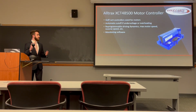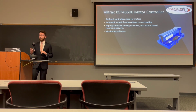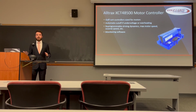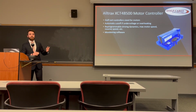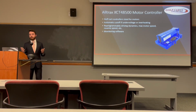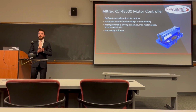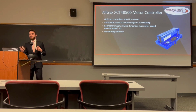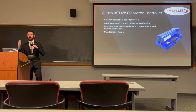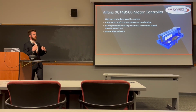The controllers we used are Alltrax XCT 48500 motor controllers. The decision to use those was helped in great deal by our friends at Golf Carts Unlimited, who have been absolutely fantastic throughout the entire course of this project. They are golf cart controllers, so they work perfectly with the motors that we used, and in their main role, they help cut off all power if voltage gets too low, so the batteries get too far drained, or they start to overheat, just for safety measures.